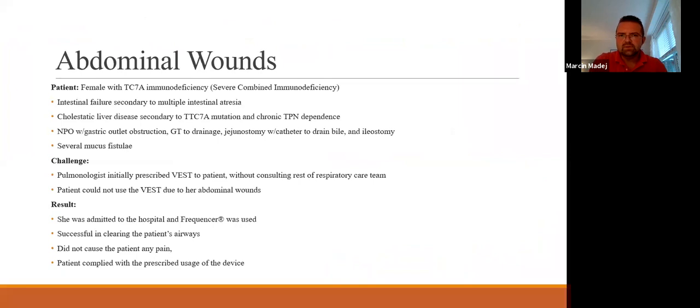So here will be a few additional slides where I would like to share particular cases. First one involves abdominal wounds. So we have definitely probably some pain going on here. I had taken care of this little girl with TC7A immunodeficiency who had intestinal failure because of intestinal atresia, multiple abdominal openings, fistulas, etc. She arrived in our hospital due to respiratory issues.